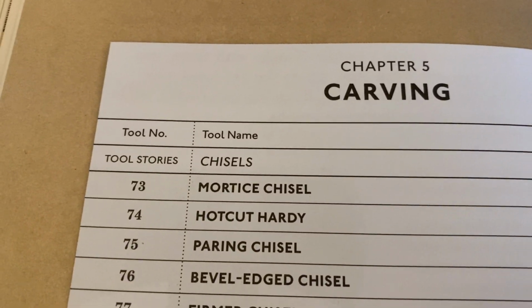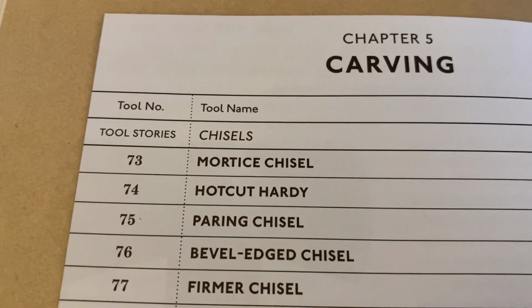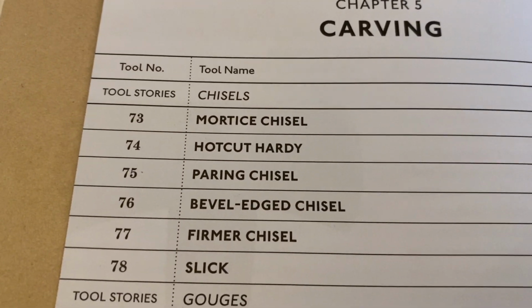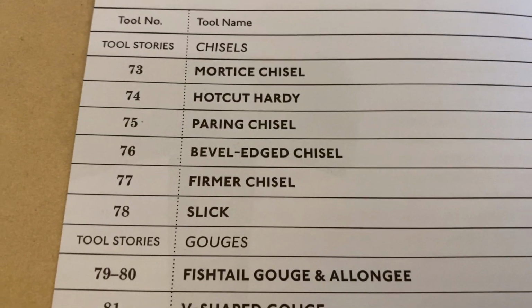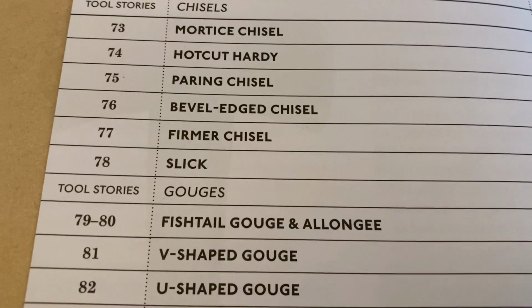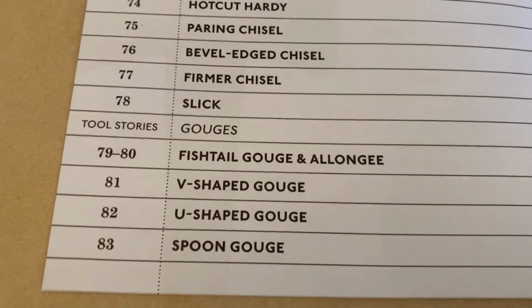chisels, mortise chisel, hot cut hardy, paring chisel, beveled edge chisel, firmer chisel, a slick, gouge, reshaped gouge, yeah, gouge, and a spoon gouge.